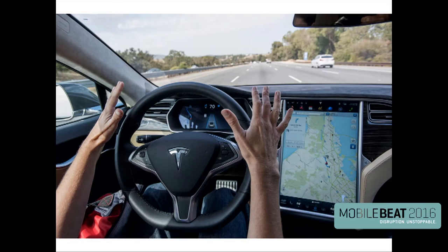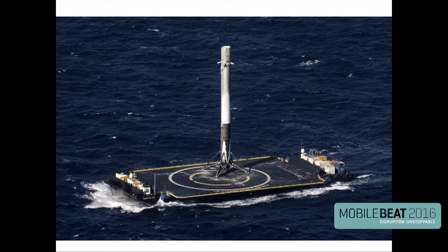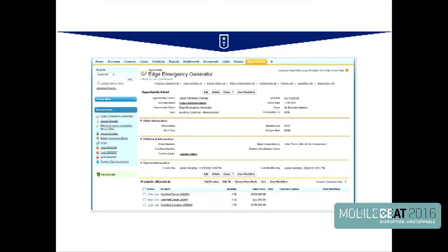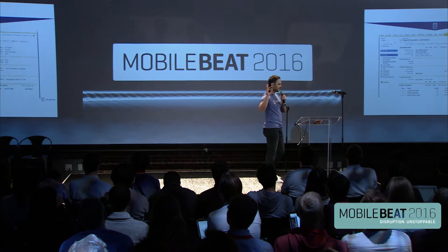Back in the real world, we have real life Iron Man inventing self-driving, fully autonomous cars, launching rockets into space, landing them back on Earth. And yet, back in the office, where we spend a third of our lives doing work, we're still using software that looks like this. How many people here have seen software that looks like this before? Tons of fun.